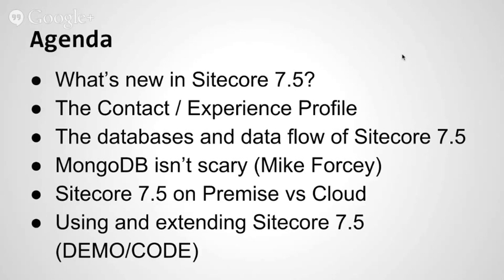Then we'll talk a little bit about running Sitecore 7.5 on-premise versus in Sitecore's new cloud service offering for analytics. And then we'll finish out with some code, which is hopefully why most of you are here, showing how you can actually use and extend analytics in Sitecore 7.5.